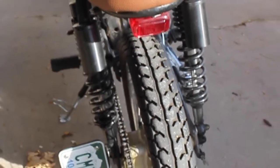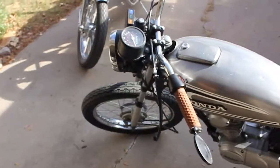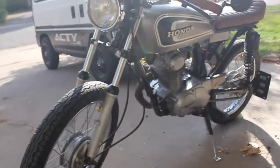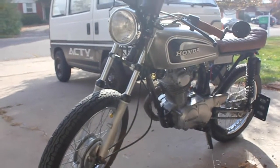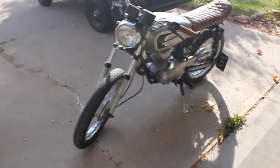Keith did a great job getting the seat reupholstered. I welded on this seat hoop way back in the day, and it's been through a couple different color changes, but all around really awesome bike. And I actually purchased it back from Keith so that my girlfriend could learn how to ride it. So this is gonna be a great little starter bike for her.